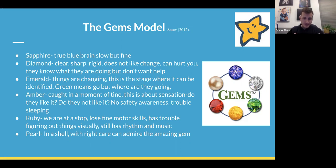And then pearl. Think of a pearl. Where is a pearl? A pearl is in this oyster. It's in this ugly little sea creature thing that, if you think about it, is kind of what the body has become, but with the right care and the right setting, it can open up, and this beautiful pearl is able to shine.